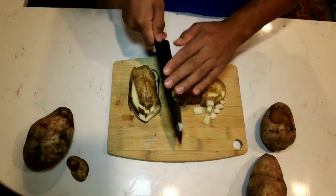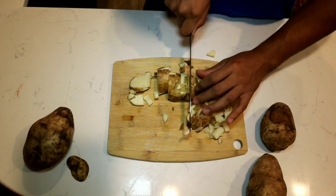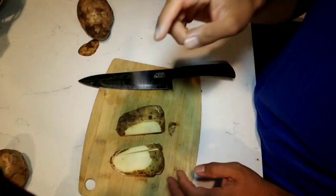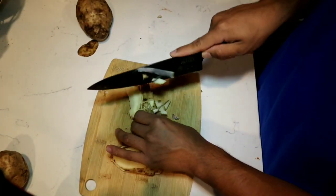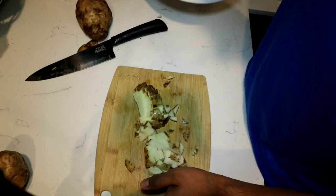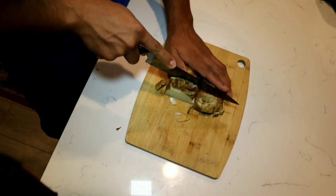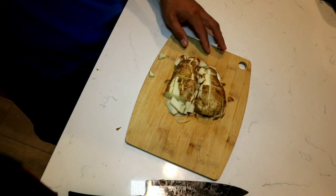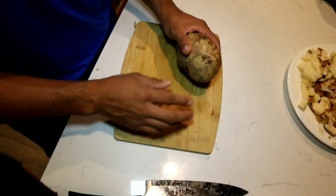So the next thing that I would do is I would chop up my potatoes. I like to chop them up in little squares, right? But you can chop them up any way you want. I like to meal prep potatoes because they are a great source of fiber, great source of carbs, slow digesting carbs, meaning that it gives you longer energy throughout your day. And another big thing is, a lot of people don't know this, but potatoes have quite a bit of antioxidants.